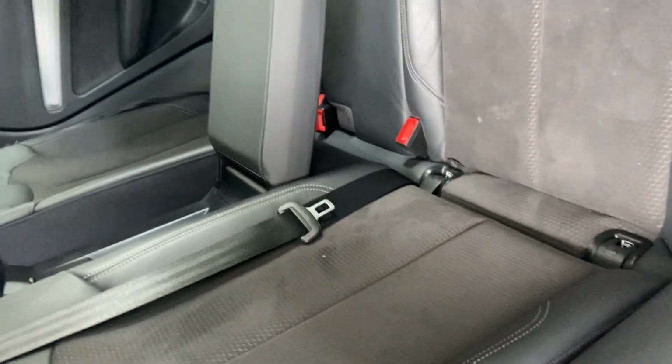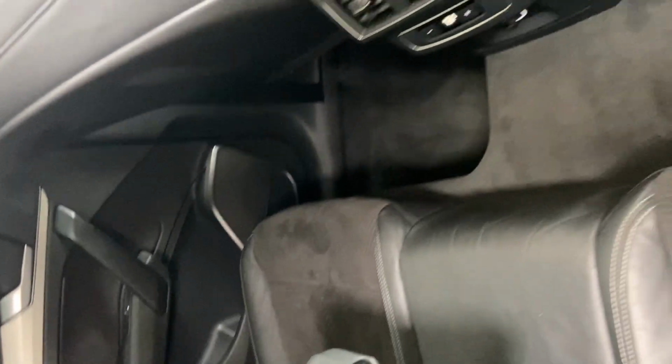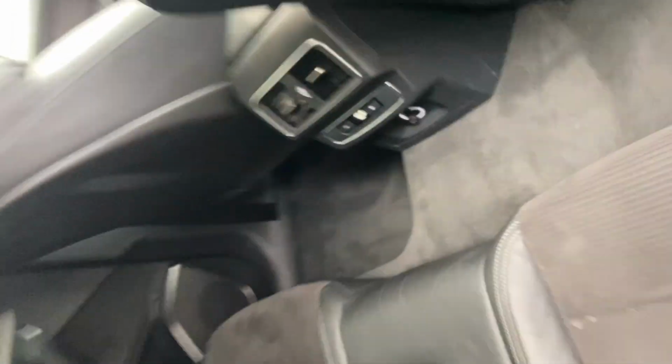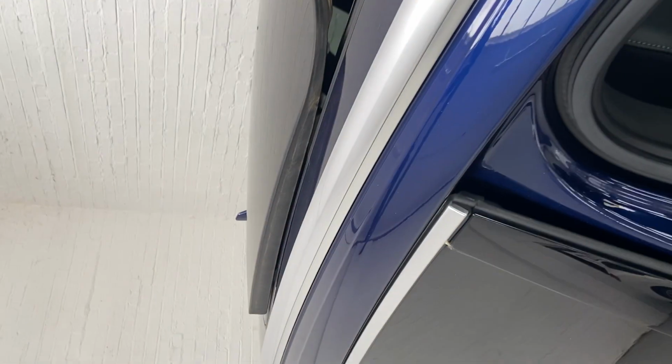So taking into the inside of the car first, show you the condition of the inside. As you can see, it mirrors the outside with it being in good condition. Also has tri-zone climate control, but we'll get into the spec shortly. So speaking of spec, one of the main things on this is it does have the panoramic roof, which is a very nice spec. You don't see many of these with that feature.